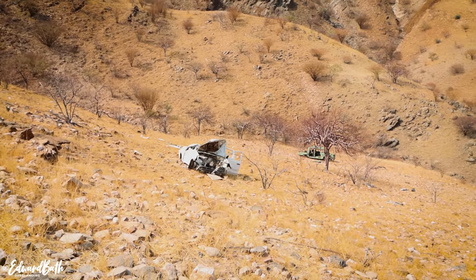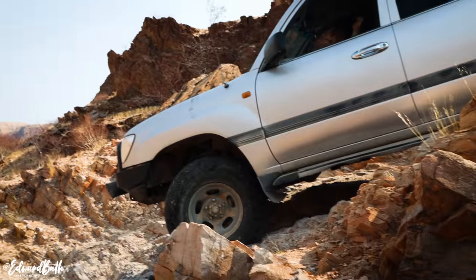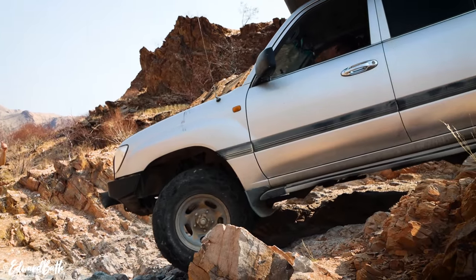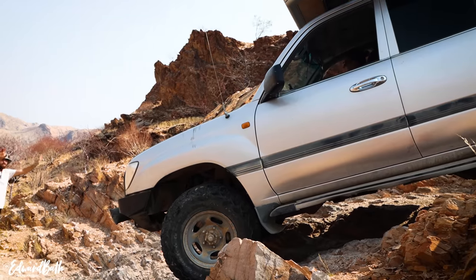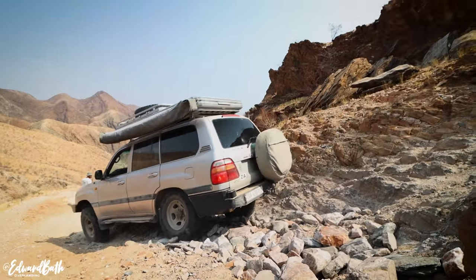We also meet up with now good friends Ben and Noah, who are doing the pass in their 105 series Land Cruiser. If you would like to see how all four vehicles got down, head to the Overlanding Escape video, linked below. We're just probably going to go running back. Yeah, this one came down here.